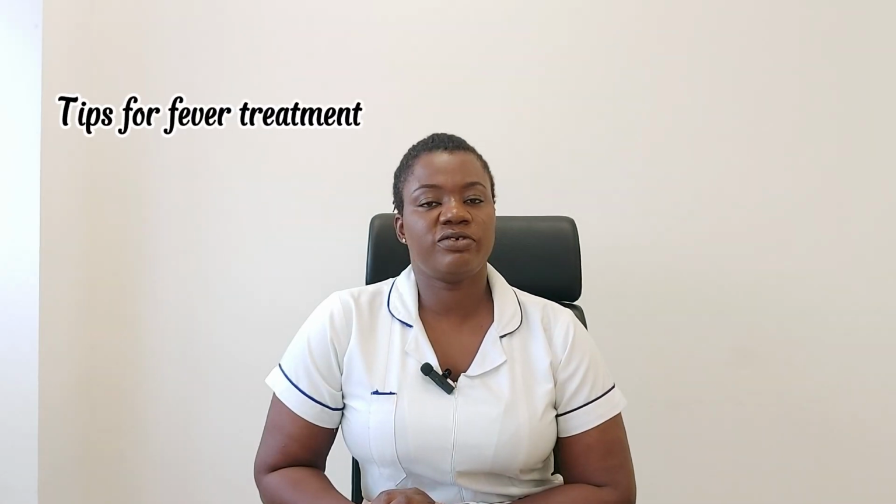We, however, do not need medication at the first sight of the fever. Adequate hydration and then having enough rest can do the trick. Sometimes just taking a cold bath and then going to sleep, you wake up refreshed without any form of fever. Tips for fever treatment include tepid sponging. Now, let me describe what I mean by tepid sponging. For tepid sponging, you must use lukewarm water or tap water in a humid or hot environment.